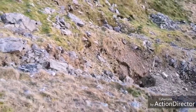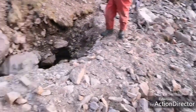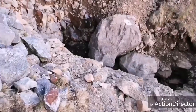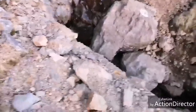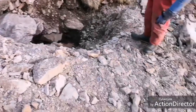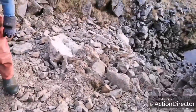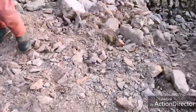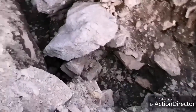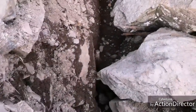Let's get a bit closer. All of this was collapsed until less than a month ago, and three of us came here and actually dug this out, had it open again for the first time in about 100 years. All of this spoil is the stuff we dug through. That's a hell of an amount of rock and soil. If you look at the entrance there that we reopened, you can actually see the original timber braces in the foreground that formed the roof.